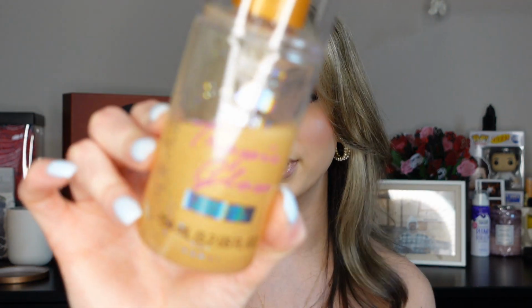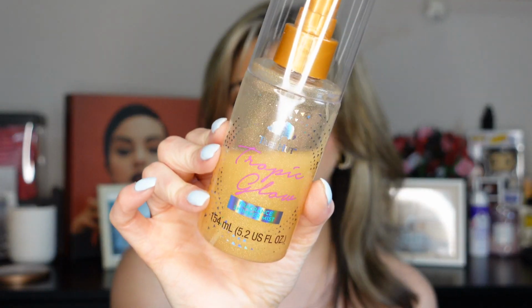Okay, then up next, this is from Tree Hut. It's their body mist in the scent Tropic Glow. I love this scent so freaking much. I have the shaving oil, the body scrub, the body lotion, and this, and as you can see, it is very well loved. The only thing I would say about this is that I wish it didn't have glitter in it, because if you're wearing dark colors, you really can't use it all over your clothes because you're going to be a glitter bomb. If you're wearing lighter colors, you'll definitely be able to get away with it.